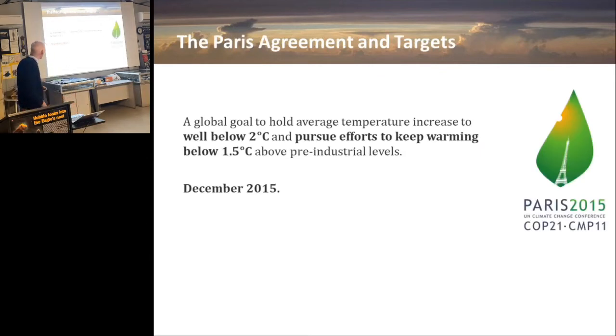So, of course, I'll now talk about Paris and then talk about Glasgow, and then I think that's it. So the Paris Agreement, everyone knows this, global goal to hold average temperature increase to well below 2 degrees, that's from pre-industrial, we're at 1.1, and pursue efforts to keep warming below 1.5. And we already might be a bit sceptical here, right? If we get rid of aerosols, we're already bang, we're at 1.5. But let's just put that aside for a moment.